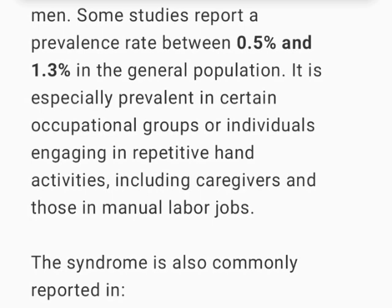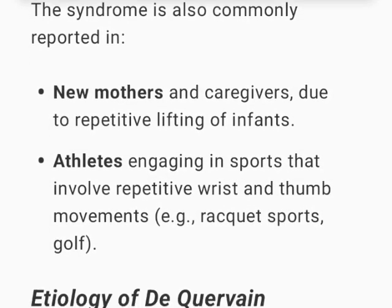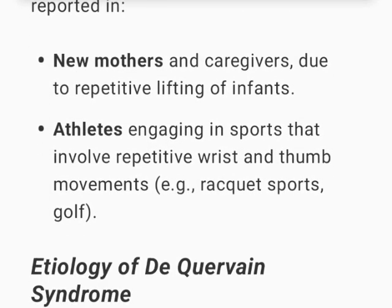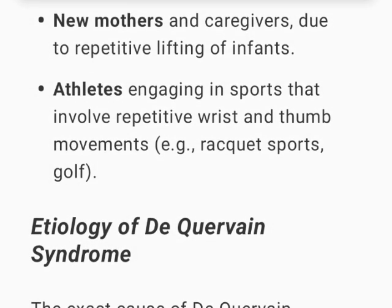It is especially prevalent in certain occupational groups or individuals engaging in repetitive hand activities, including caregivers and those in manual labor jobs. The syndrome is also commonly reported in new mothers and caregivers due to repetitive lifting of infants. Athletes engaging in sports that involve repetitive wrist and thumb movements, e.g., racket sports, golf.